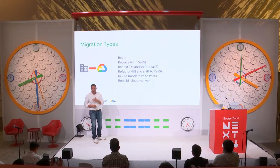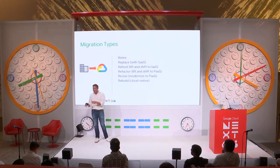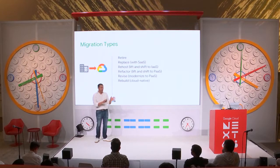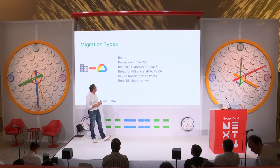So the first thing you should do is look at all your databases, and the first thing you should say is, do I still need this database? Are people using it? Can it be consolidated? Can it be retired? So do I even need to migrate that? We think that's a very important first step.